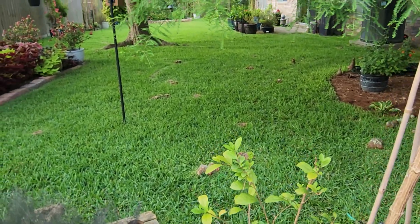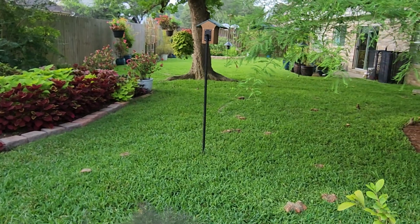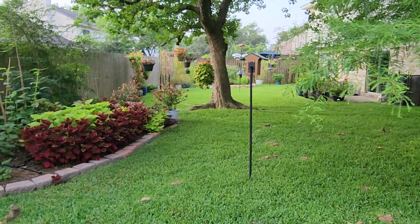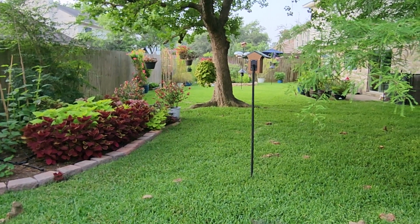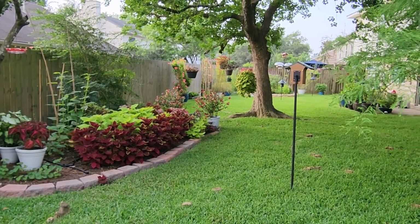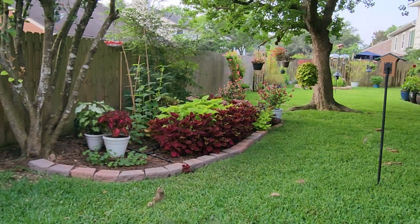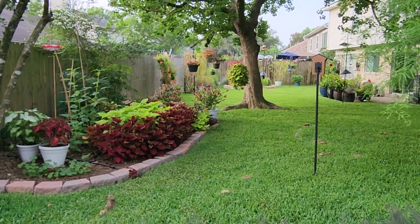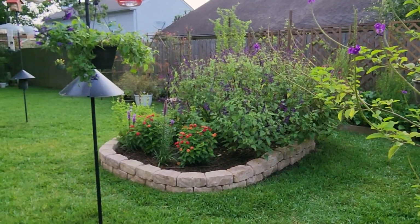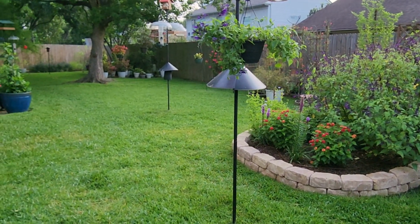I'm going to come up and just kind of pan the yard. Got my tree in the way a little bit here. So this is what I see when I look down from north to south. And this is what I see when I look from south to north.